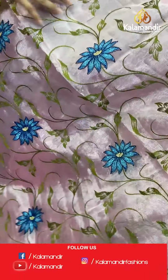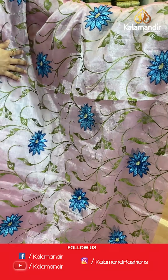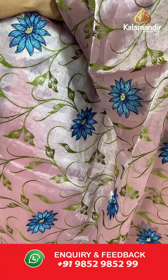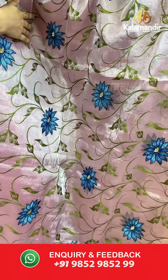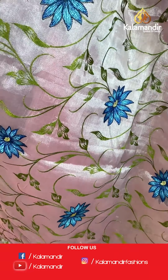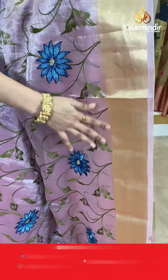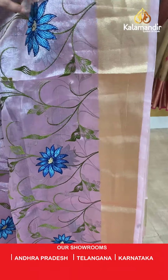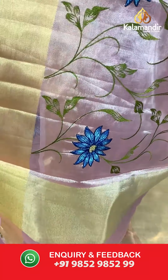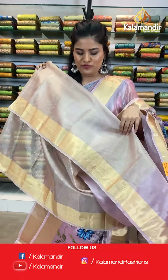Wow. From the same pattern, only the color difference. And the color combination for this beautiful looking saree is pink and gold color, light pink and gold color, wherein all over body you will find floral jal work with beautiful flowers and leaves. If we talk about the border, we have a golden zari border, and here comes a beautiful contrast tissue pallu. And this saree is paired up with a contrast blouse along with a beautiful golden color border.